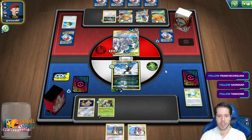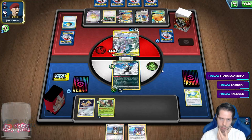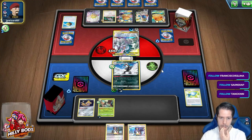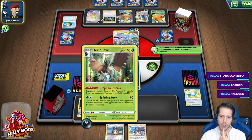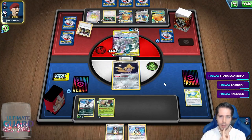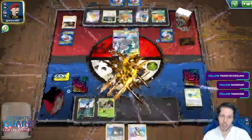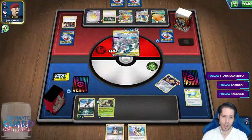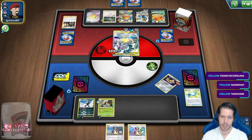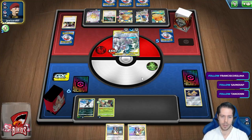Okay. So I'm really hoping he goes after Jirachi here. Yeah, grabs the Boss. If he goes after the Decidueye, that might actually be a problem. So maybe I shouldn't have evolved. I should have attached, but maybe I shouldn't have evolved. Okay, no, he goes after Jirachi, so the bait works, right? The bait does work.